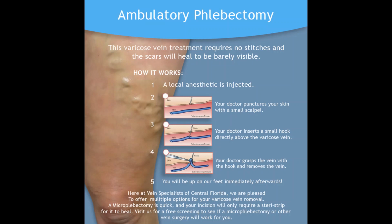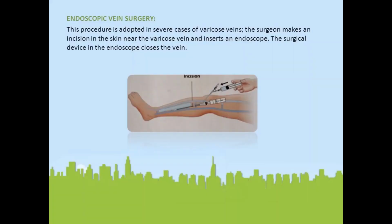Ambulatory phlebectomy is another procedure. In this procedure, your doctor removes smaller varicose veins through a series of tiny skin punctures. Only the parts of your leg that are being pricked are numbed in this outpatient procedure. Scarring is generally minimal. Then the last option is that we can do endoscopic vein surgery.